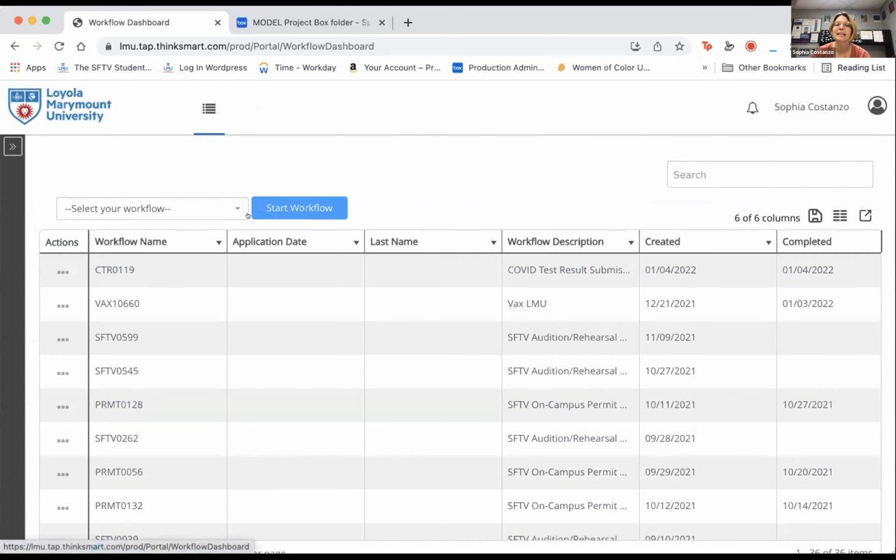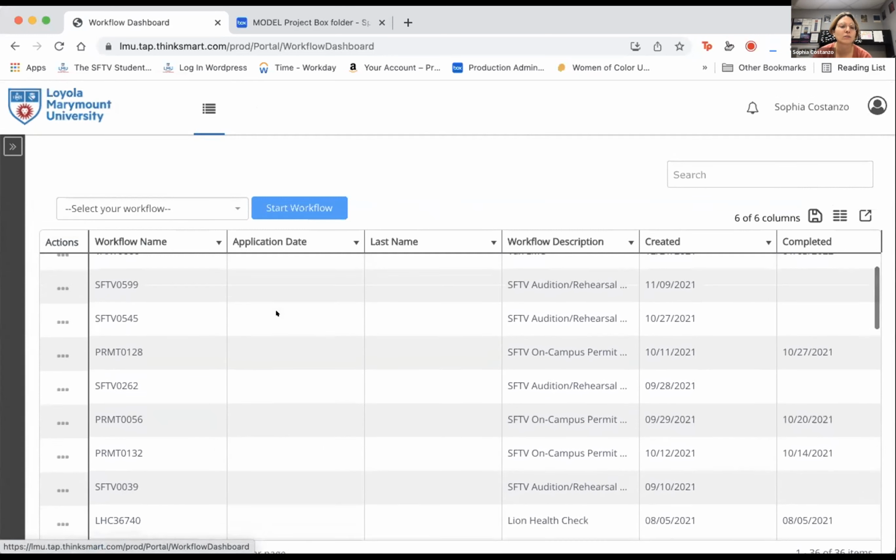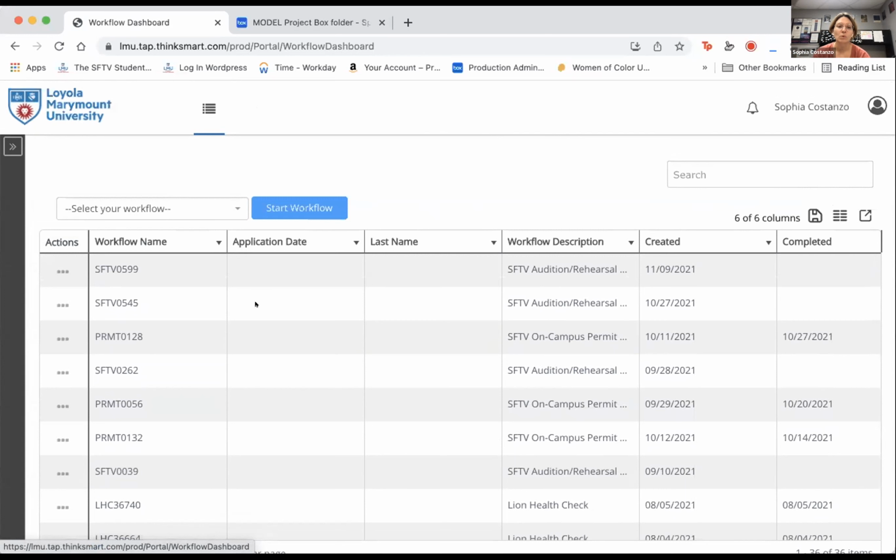And as you can see here, workflow is being used to collect a lot of different materials right now. So you can see different things I've submitted. I just want to teach you guys what that looks like so you can easily find things. So I'm going to go ahead and scroll down. Once you've submitted your production, it's going to come in as SFTV and there's going to be 4 numbers after it. So if you looked at my dashboard, it has all my projects that I worked on or submitted from last semester. All of those are the SFTV followed by 4 numbers.